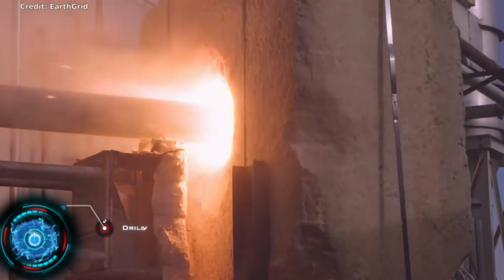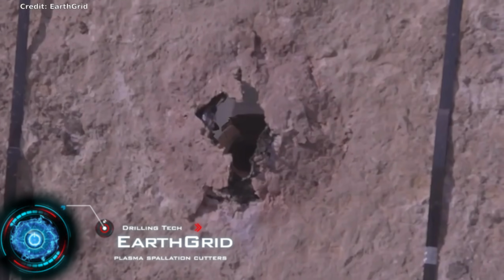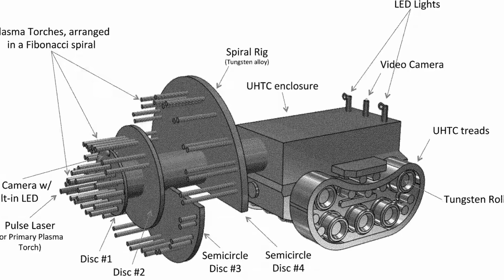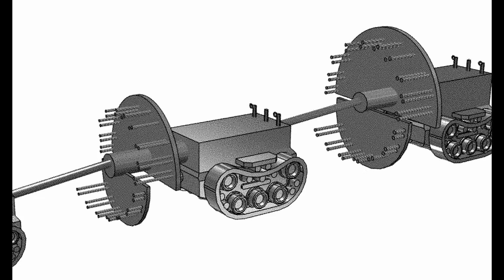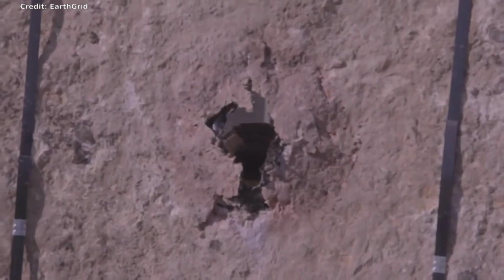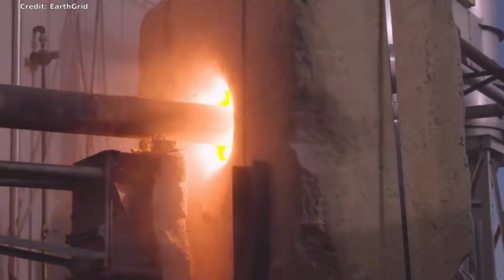EarthGrid also came out with a plasma machine, which could operate at 27,000 degrees Celsius. This particular robot utilizes an array of torches, which can drill 1 meter holes. Using a high-speed configuration, it can actually drill up to 1 kilometer per day. So it's dramatically faster than a typical TBM. But this very high temperature and speed also means the machine would use an enormous amount of power and would be very comparable to a 10-meter diameter TBM at 8 megawatt hours.